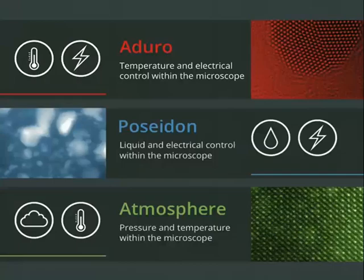Our systems are based on MEMS devices, or e-chips, that provide in-situ heating, electrical stimulus, and liquid and gas environments to samples during imaging and analysis. Our product lines include Aduro, which is used to heat samples to 1200 degrees C, apply picoamp level electrical stimulus, and perform thermal and electrical studies simultaneously. Our Poseidon systems are used to image hydrated samples in their native environment. The Poseidon 200 is useful for biological samples and wet samples such as paints, inks, and gels.